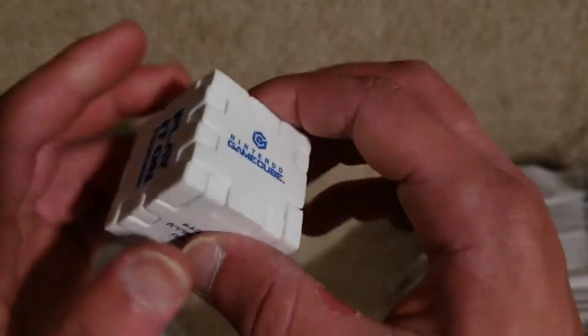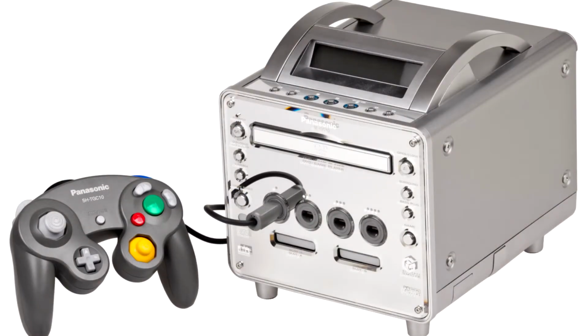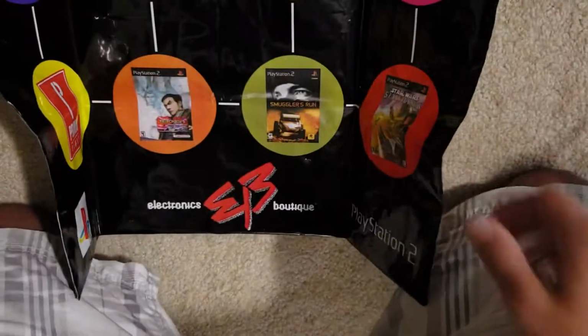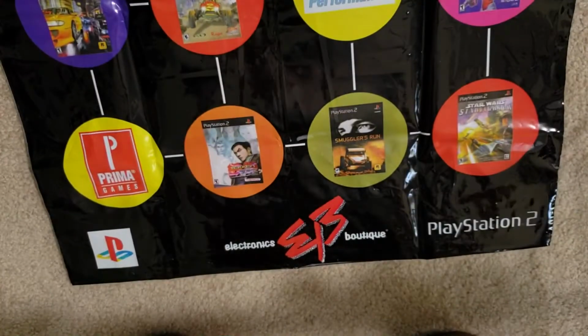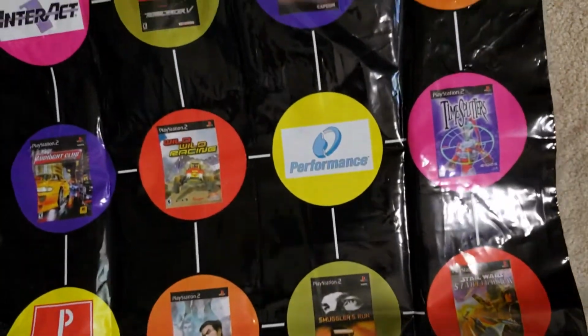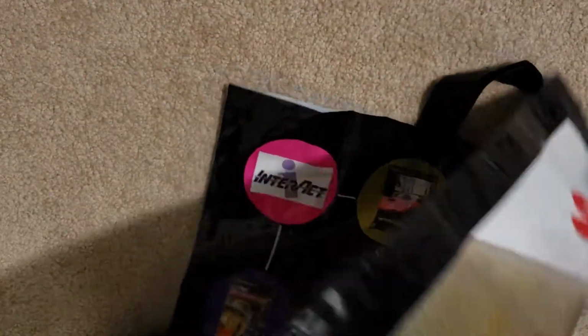Oh, and you know what they did show there? I think I remember seeing the Panasonic Cube. So I remember loving or just wanting it back in the day. This is my original. This is my bag they gave me when I bought the PS2 on launch day. $300. That was an expensive system, man.